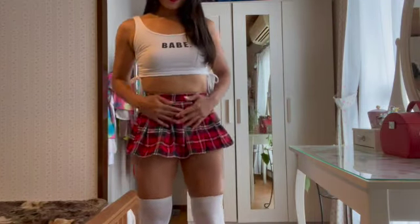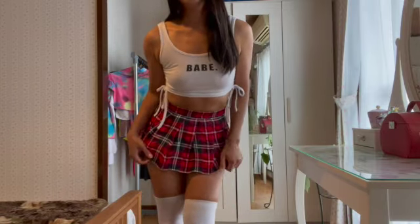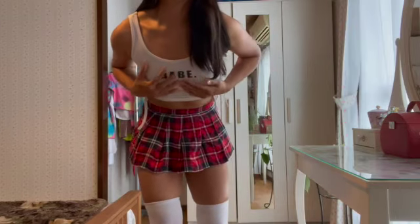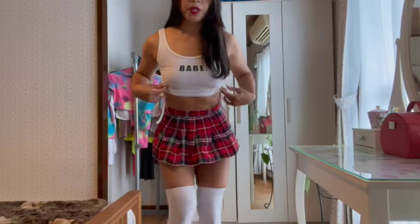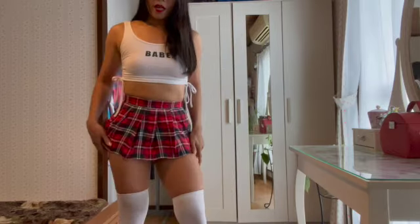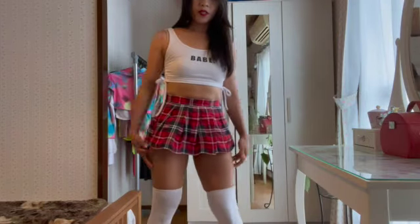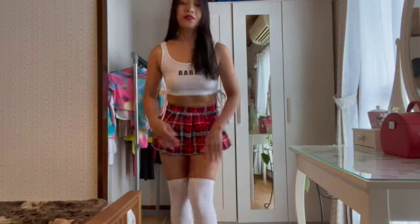Mini short skirt, girls, oh, schoolgirl, sorry. So, also, I bought this top to match the mini skirt. They look perfect. This is a lingerie piece. So, super, super cute. Japanese kawaii.